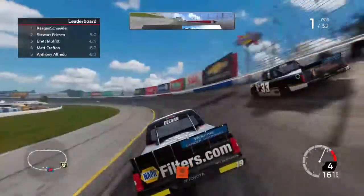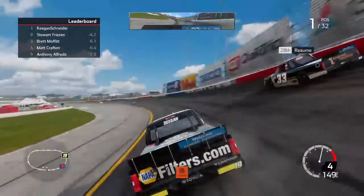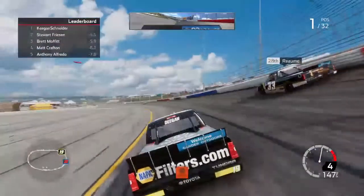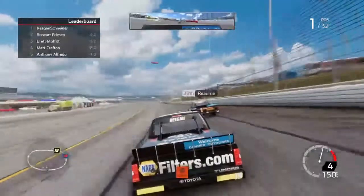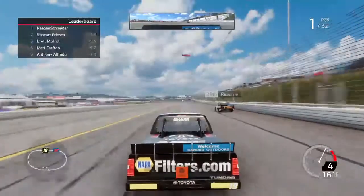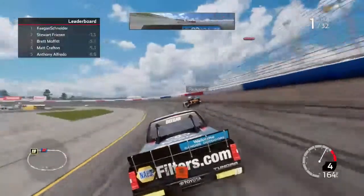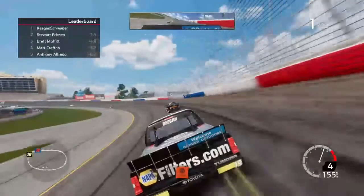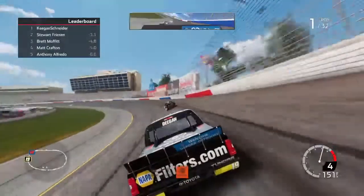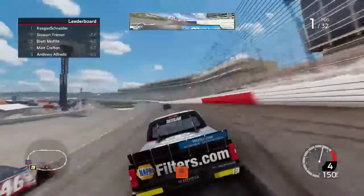Got a car high now. Deegan just trying to limp it back around here for the final 2 laps of the race. Running about 25 to 30 miles an hour slower on the racetrack. Then second place, Stuart Friesen, who is now 3.5 seconds back in the lead. Just trying to stay in the gas and keep it off the wall. We're doing a good job of doing it.